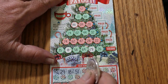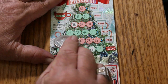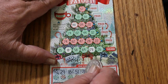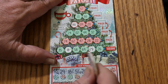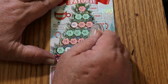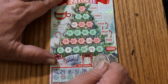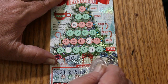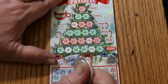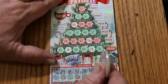All right, 51. Some tickets you can just zip right on through. This isn't going to be one of those. Okay, we got a 28. Yes, we do. We got a 28 right here. And 68. I do not see a 68. No, sir.